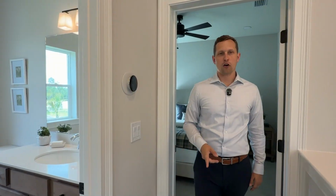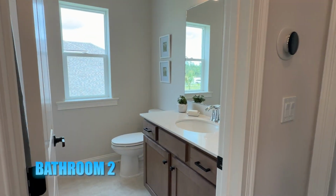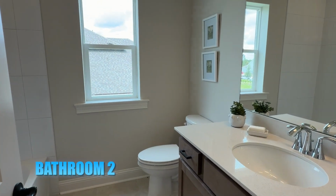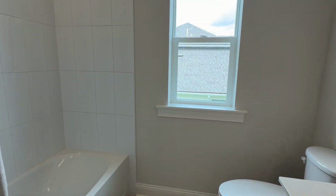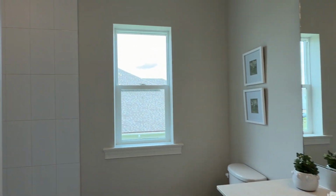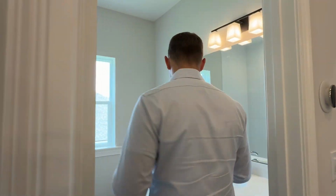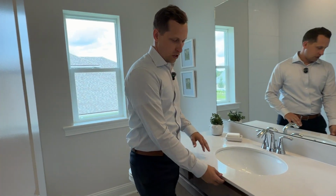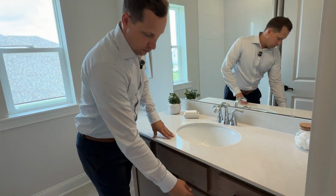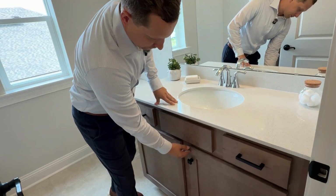Next, we have our second bathroom upstairs. This bathroom is going to be more for the dedicated bedroom behind me, but overall, this one is designed to give you an idea of some of the standards that the builder does with their homes. These are things you may want to upgrade, but in general, some of the standards you're going to see are that thinner quartz countertop and the cabinetry that doesn't necessarily go all the way to each other. Not necessarily a bad thing, but I like to always bring it up.